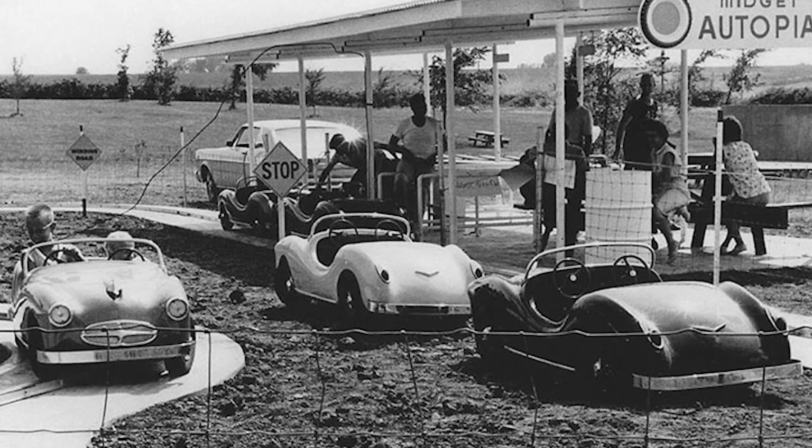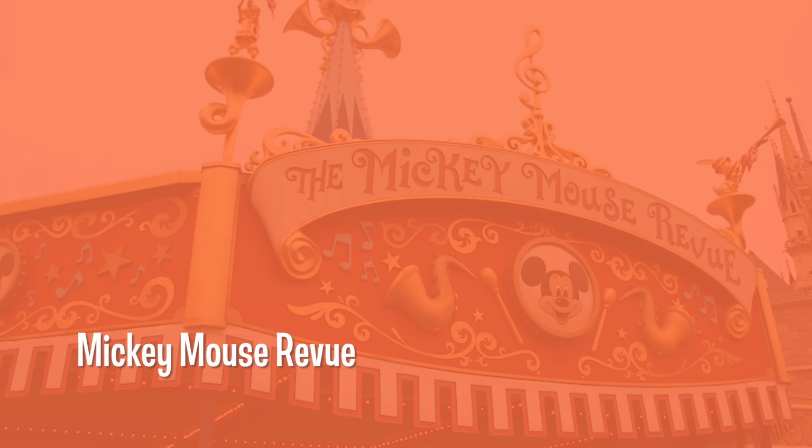The Autopia was closed to make room for It's a Small World, which is really just a case of the jokes writing themselves. It was later donated to Walt Disney's hometown of Marceline, Missouri, a gift from Walt and Roy. The Junior Autopia was eventually renamed the Fantasyland Autopia, where it operated until it was eventually gobbled up by a much larger track that combined them into a singular Autopia attraction. The Mickey Mouse Revue.